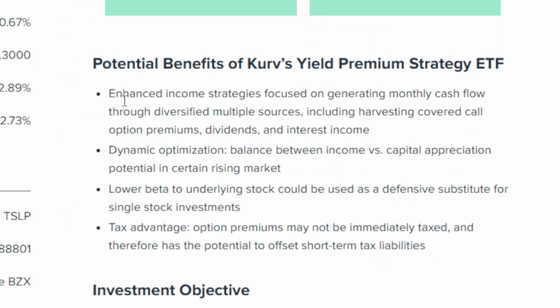The potential benefits: an enhanced income strategy focused on generating monthly cash flow through diversified and multiple sources, including harvesting covered call option premium, dividends, and interest income. Tesla does not pay dividends, so this is not really applicable to this fund, but some of their other funds do. They're balancing between income and capital appreciation potential in certain rising markets, lowering their beta to the underlying stock, and it could be used as a defensive substitute for single stock investment.